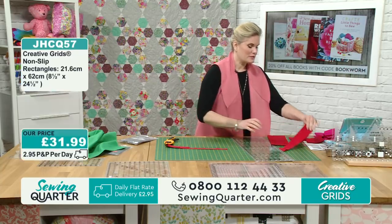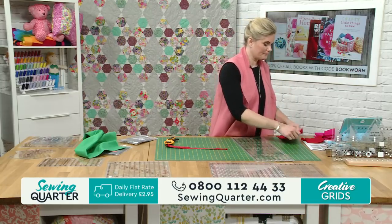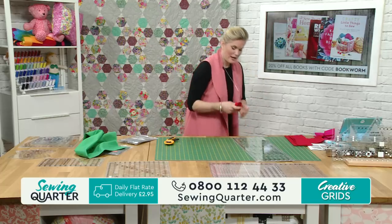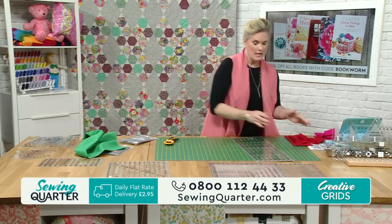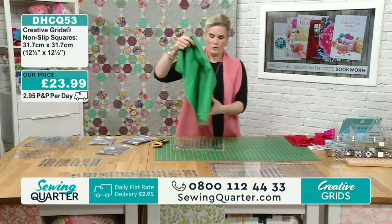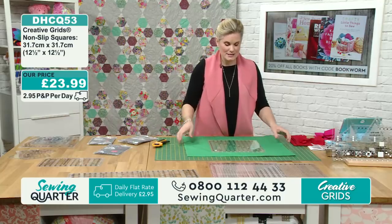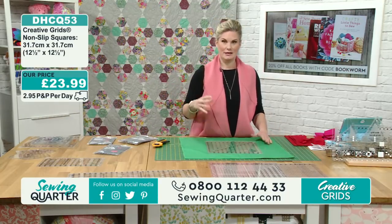Now, the ruler that we saw Lucy using was the 12.5 inch one. Let's have a look at that, shall we? Actually, these little offcuts, I save all these little bits as well because I know they're cut perfectly. Save that there. Now, here we go. 12.5 inch. Let's move these all to one side. Okay, so this is the one that Lucy was using in the last show. We had a few of you asking, which one is it?